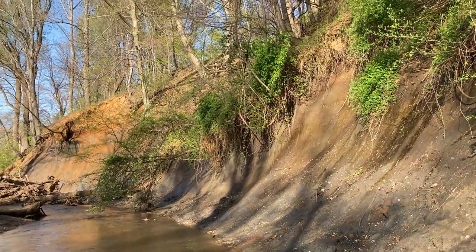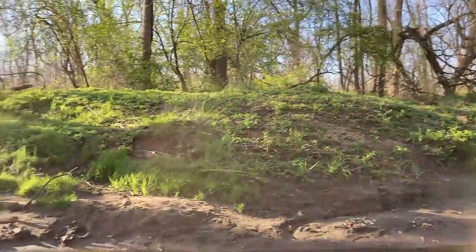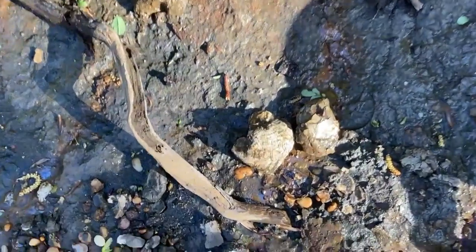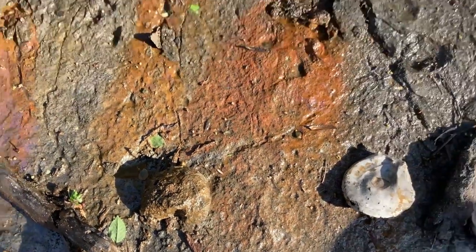What a beautiful place. Right now we're looking at another big embankment that is eroding away. Great place to look for fossils. Look at these ones over here. It's like they're waiting to be found. Nice fossils eroding out of this bank.